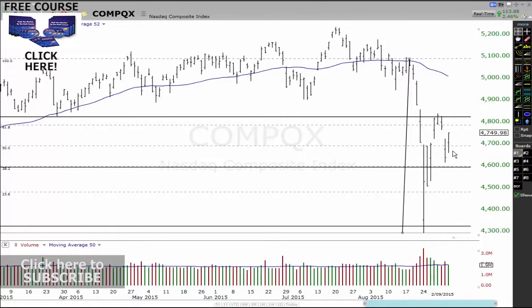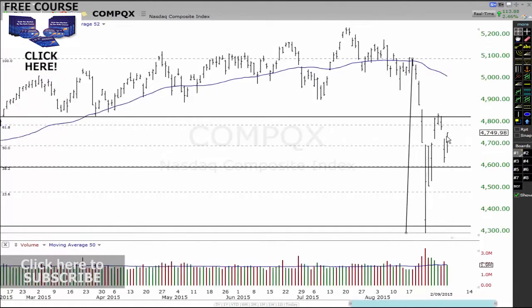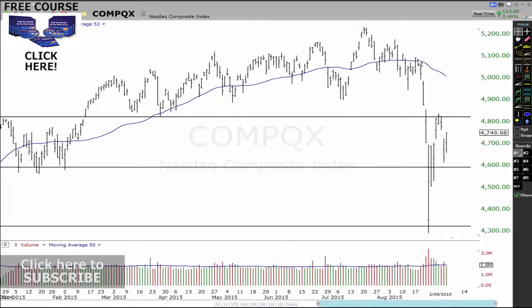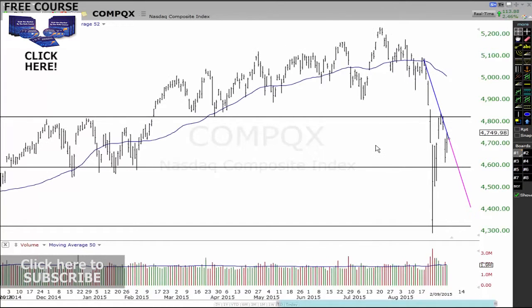Nasdaq, we can see here, same thing. It opened and actually ran down through here and came up and closed higher through there. Now, the same with the Nasdaq, guys. If I actually draw one from the high point through to here, and I draw my little trend line through there, you can actually see that that's where we're at right now. In fact, if I did draw that properly, it's probably going through there somewhere. So it looks like we're right on that right now as we speak.